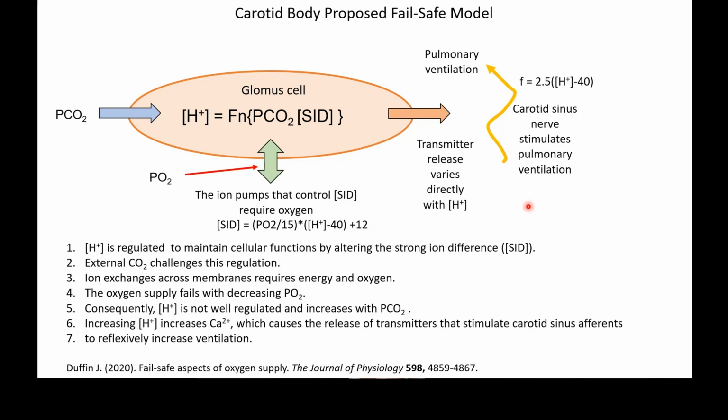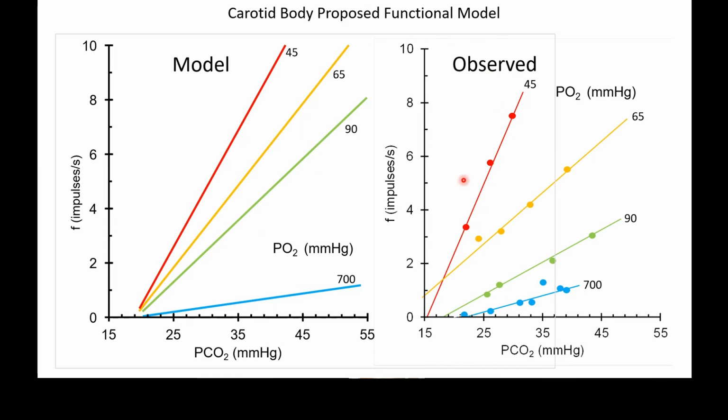Now, if it wasn't true, I wouldn't be able to produce these diagrams that would match those observed. So here is the PO2 changing on getting more and more hypoxic, and the frequency of firing in response to CO2 linear, but the slope sensitivity increases with hypoxia, exactly as this is the reproduction of the data in the prolegomena from Hayes' thesis. And so, yes, that looks the same. So it is not impossible.